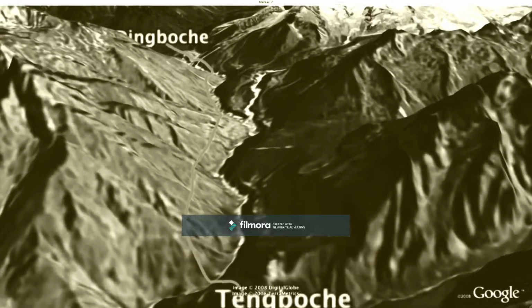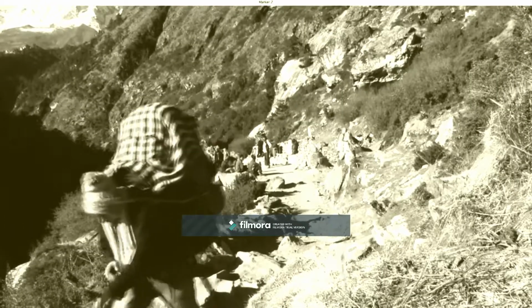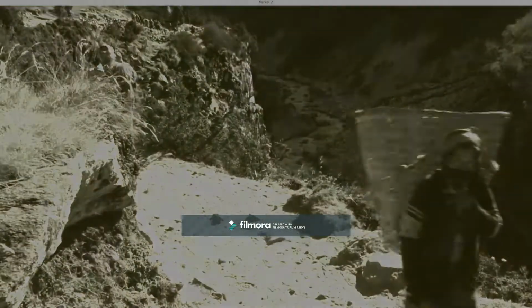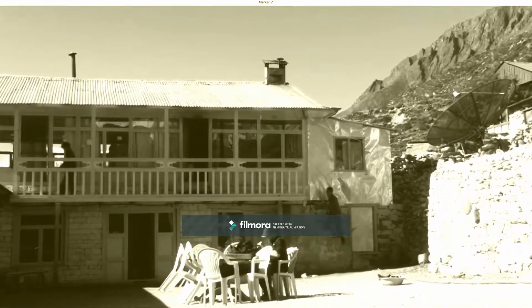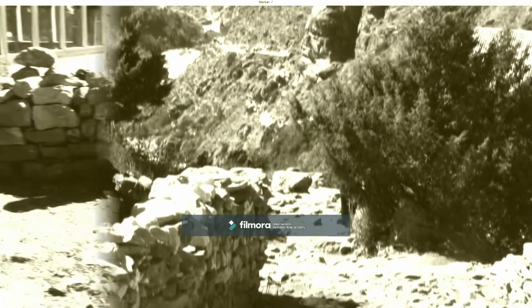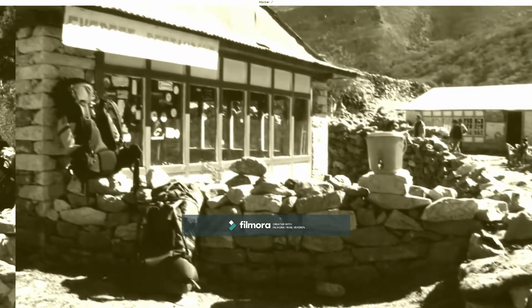The walk to Dingboche starts off gently sloping downhill, but shortly after it climbs up the river valley. Most visitors to this region of Nepal will only go as far as Tengboche. There are fewer trekkers, porters and yaks along the path. There are some lovely family-run tea houses to stay in, serving up tasty drinks like hot lemon or yak milk tea. The trekking takes up to 6 hours.